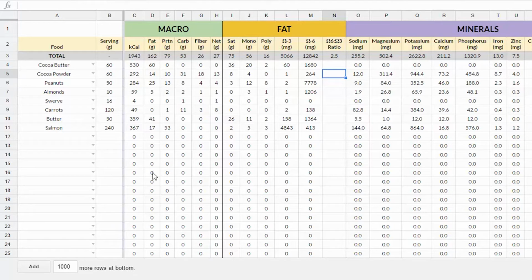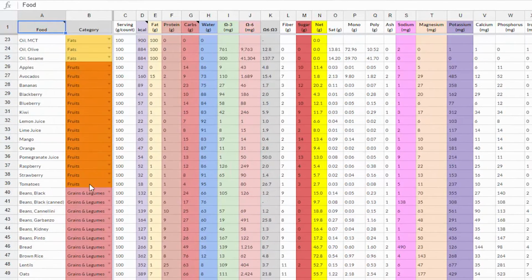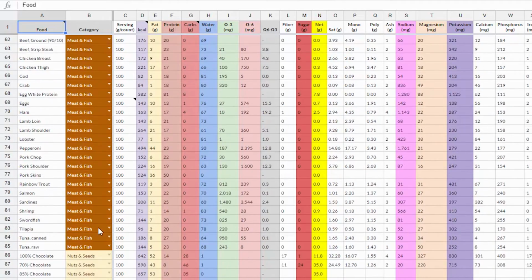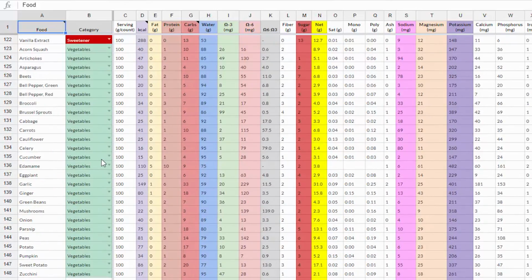And let me show you the food list here, which is in a different tab. So if we go over here, you'll see this is the complete food list. And I broke down all the foods into categories. So I have dairy, fats, fruits, grains, which you're probably not going to be eating much of if you're on keto or low carb, leafy greens, meat and fish, nuts and seeds, spices and herbs, sweeteners, and vegetables.